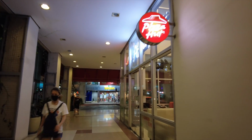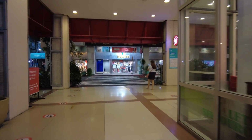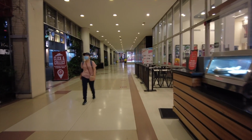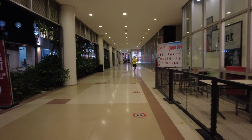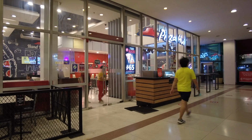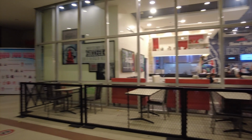And then there's Pizza Hut at the corner. They're the corner store directly in front of the Ali Mall. So let's turn right here at Pizza Hut, and end the tour over there at the Jerry's Grill sign. So this is an indoor view of Pizza Hut from the hallway. Very open and inviting even at night.